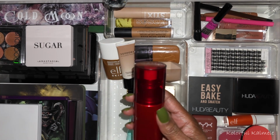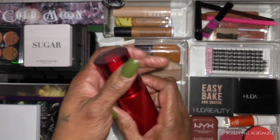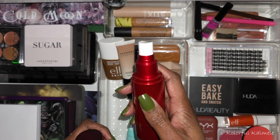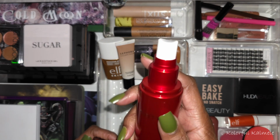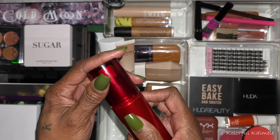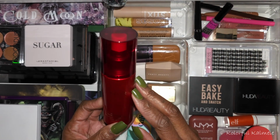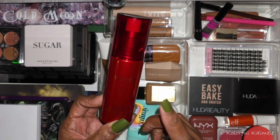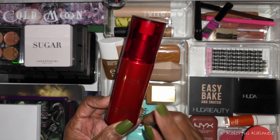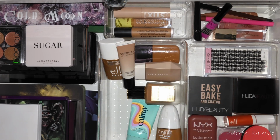Now the fixing spray, I absolutely love. I love the spray as well as the sprayer. I love the pump because it's a nice, powerful yet soft mist. It's not too powerful. You know how some mists just kind of sock you in the face. This one is nice, and it definitely set my makeup in all day. So I really am so glad that I tried that.